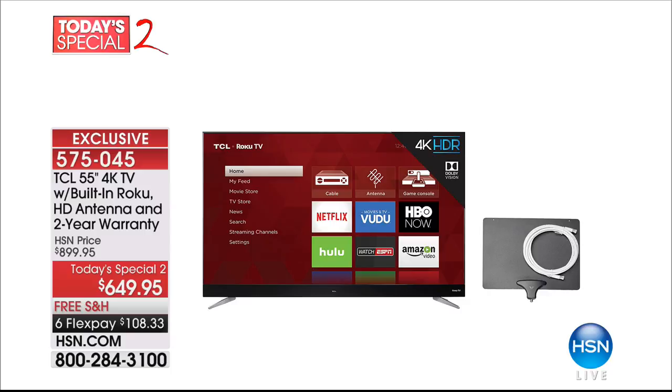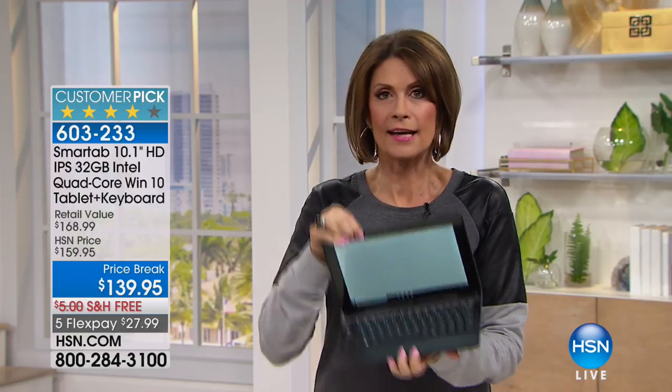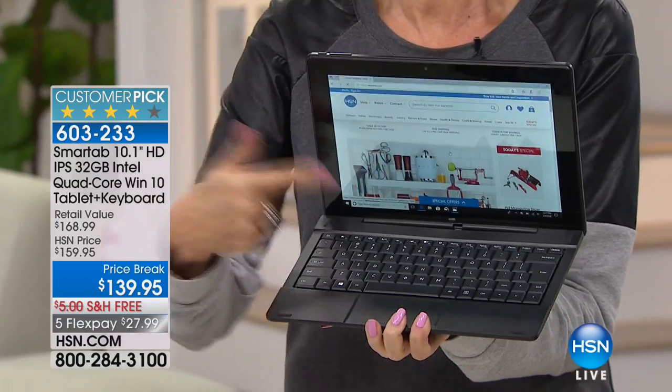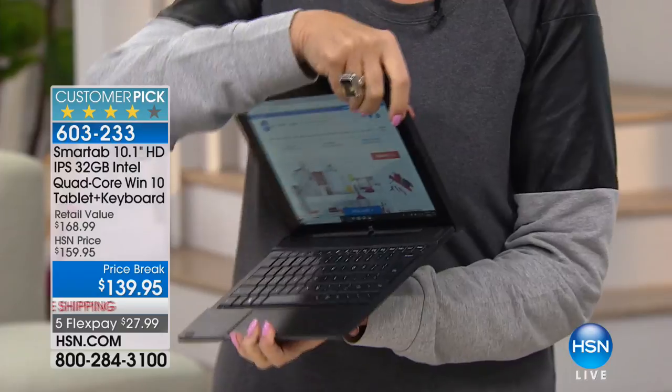To selling tablets right here at HSN, because what I'm holding in my hand, I know it looks like a laptop, doesn't it? It acts like a laptop because it's got a hard shell case. And then look at that gorgeous keyboard, okay? And it's like this full size keyboard because this is a 10-inch tablet. So biggest tablet we offer, 10-inch. And I keep calling it a tablet because check it out, okay?